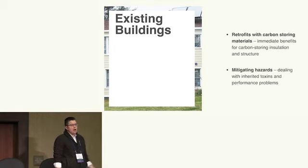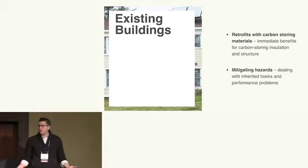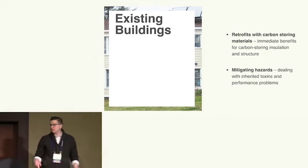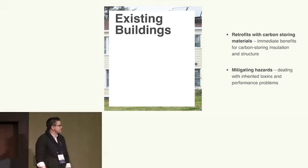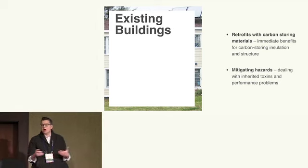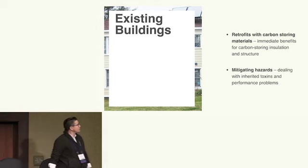Mitigating hazards as well, dealing with existing buildings. Many of you work in renovation and retrofit and know that we deal with lead, asbestos, etc., and existing performance problems of those buildings. So figuring out how to do the Venn diagram of bringing all those things together and coming up with a solution together is a challenge. We're going to need each other.